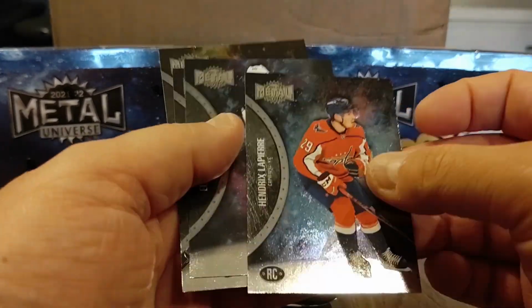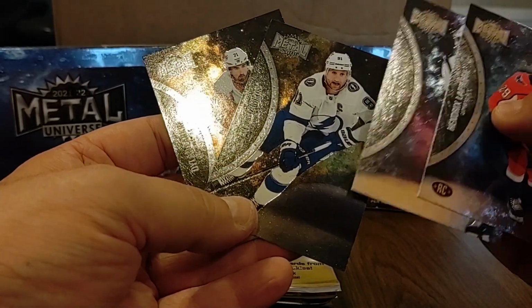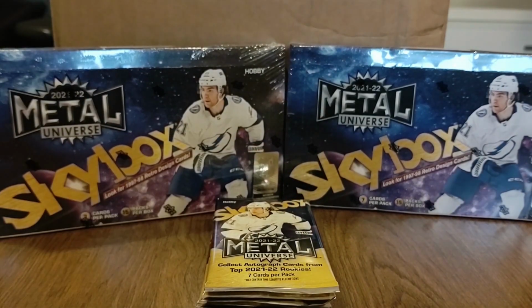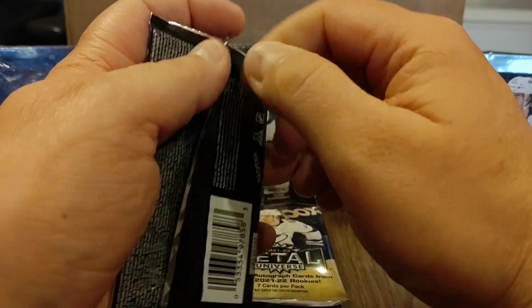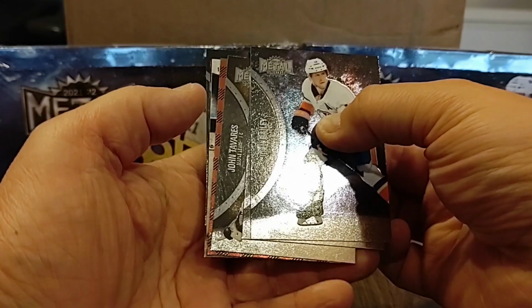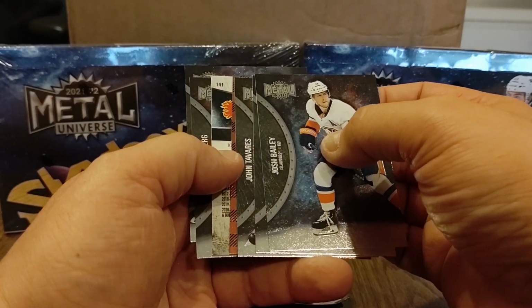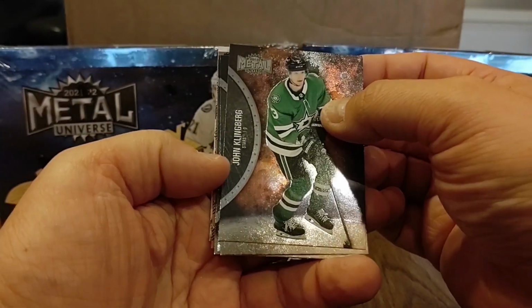We have Hendricks, Elias, Steven, and Dylan Larkin. And to finish this off, last row in the middle. Uh-oh. I see something there. I'm going to be hostile and save it towards the end. Yes, I'm going to be hostile.